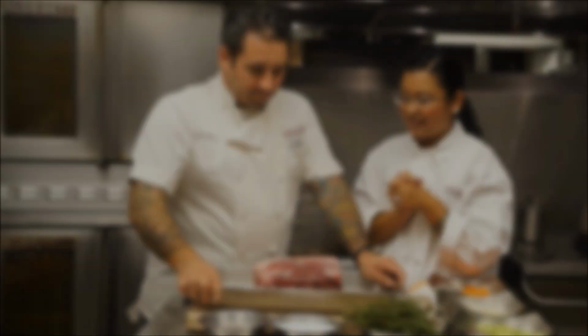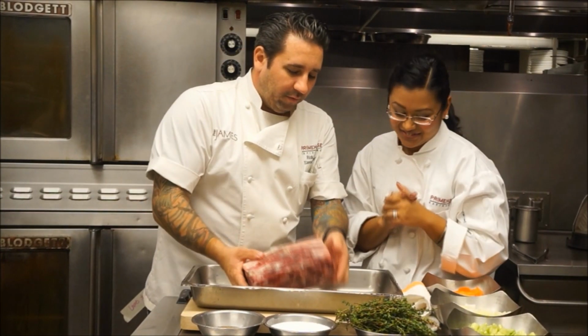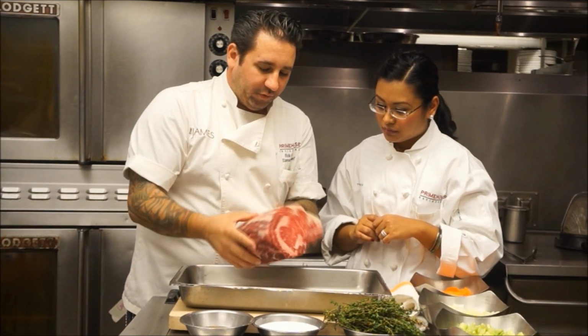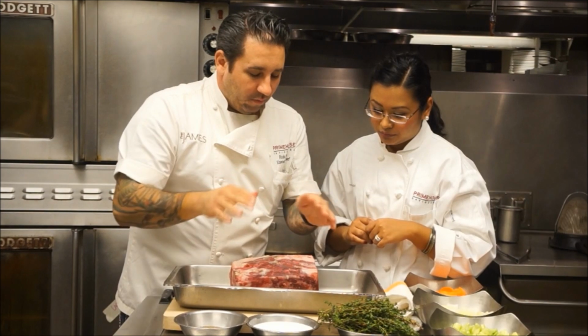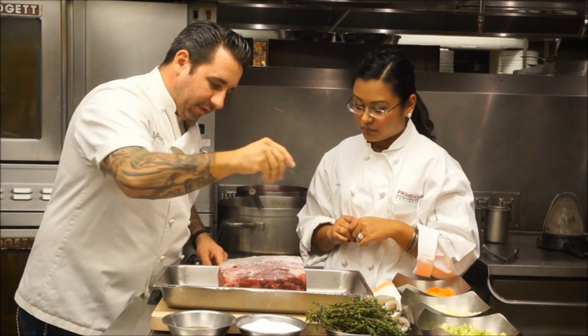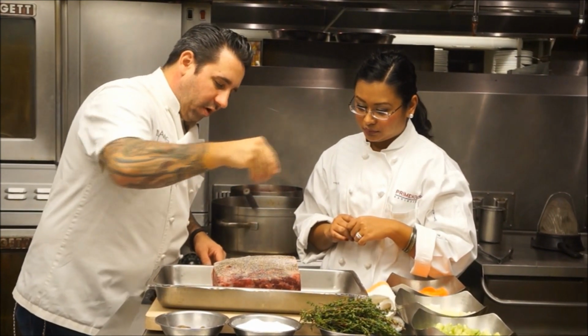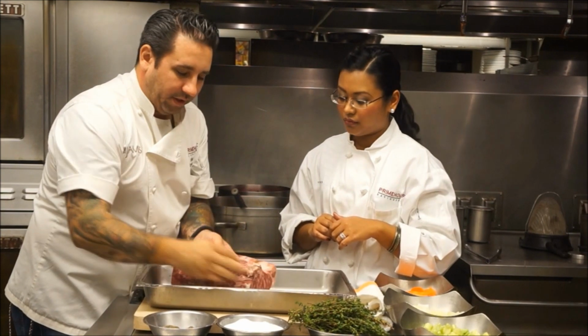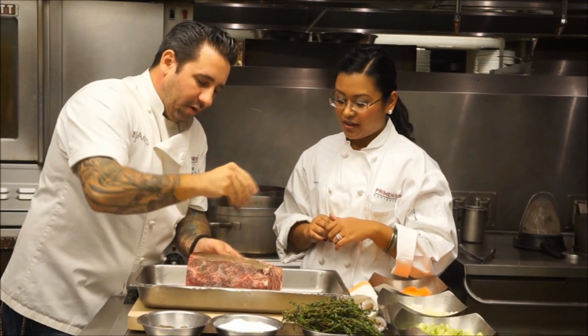Let's get started with this prime rib. This is about a 10-pound prime rib here, bone in. We've trimmed it just a little bit, and what we want to do is season it with salt and pepper. Don't be afraid. Look at that, there's a lot of it. We're going to go for a long roasting period, and a lot of this is going to fall off as we're roasting it. Make sure you season it well all over.